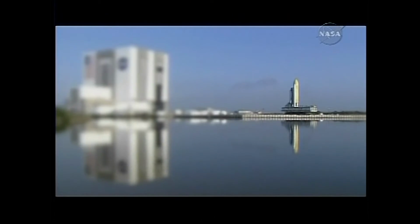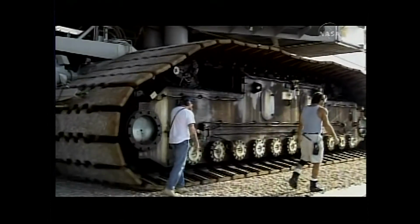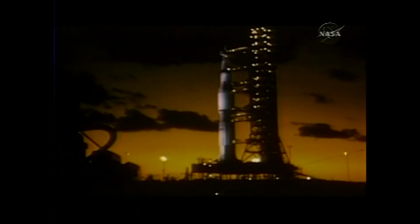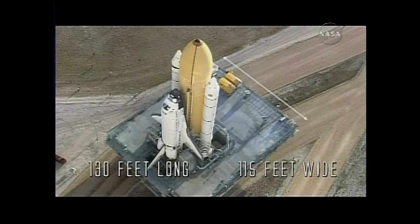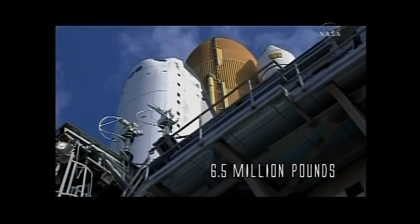Well, Johnny, the crawler was built about 1965, and it was basically the main transport to take the Apollo vehicle from the vehicle assembly building out to the pad. This thing is huge. It's 130 feet long, about 115 feet wide. And what's max weight on this thing? Well, let's see, the crawler, it's about 6.5 million pounds.